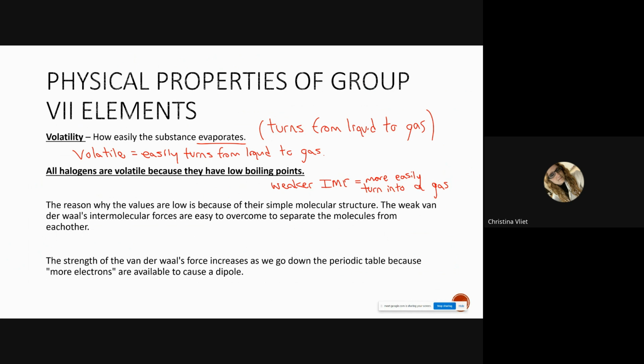So, what is the trend down the groups? From fluorine to chlorine to bromine to iodine. Do they get more volatile or less volatile? Less volatile. So fluorine is the most volatile because it's going to turn into a gas first. And iodine is the least volatile because it's not going to very easily turn into a gas.